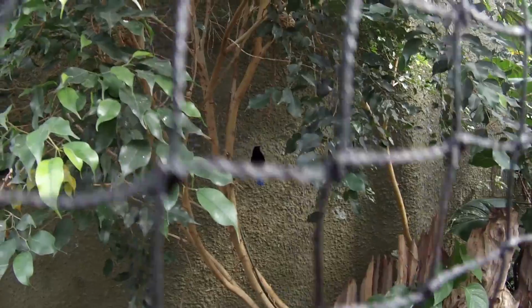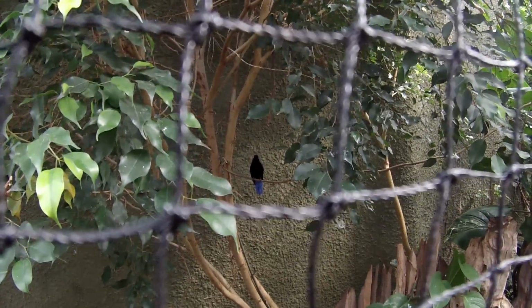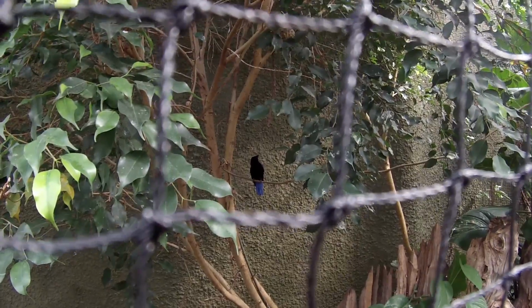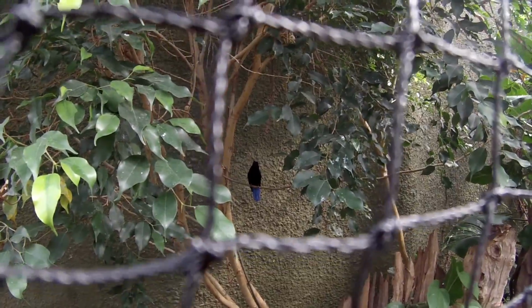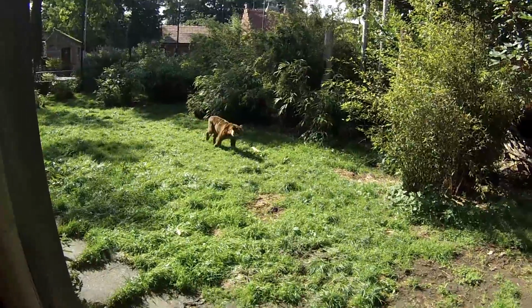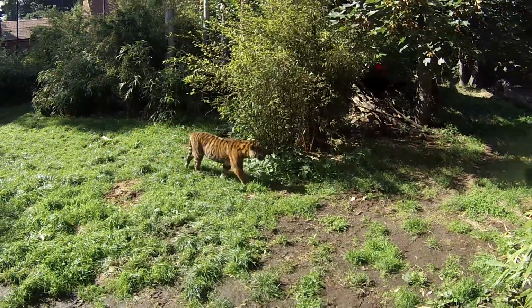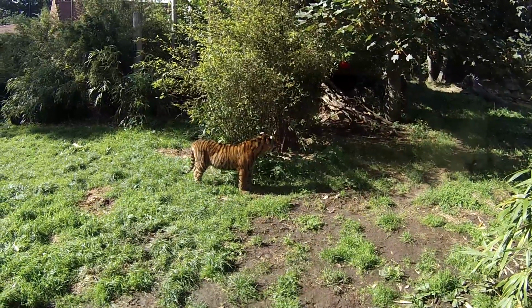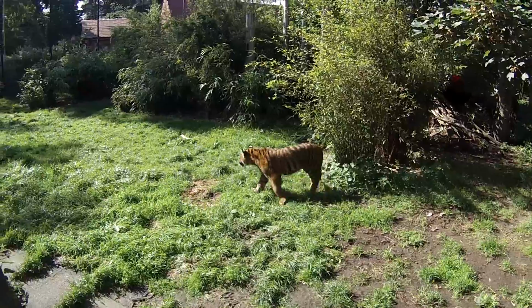This guy's one of my favourites. He's a furry bluebird. He sounds awesome, and he looks cool too. We have a tiger cub. It's either Topan or Jaya. Very pretty.